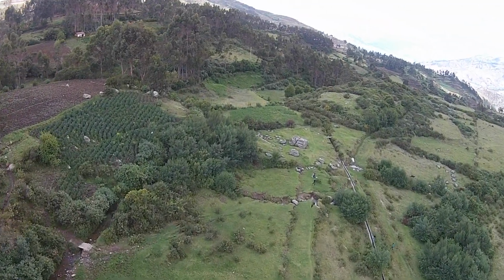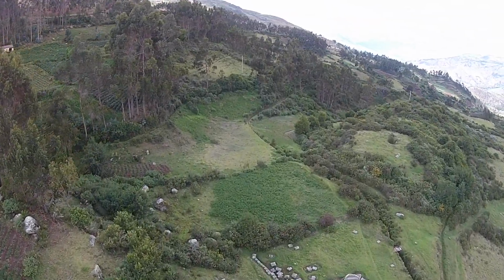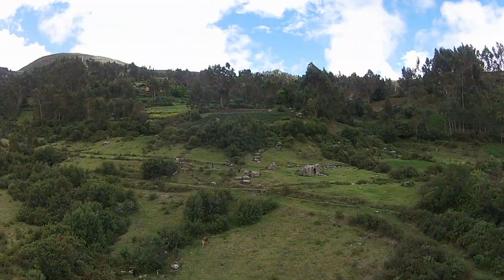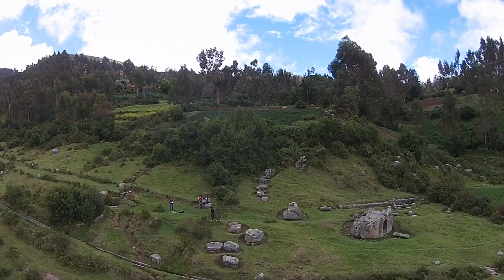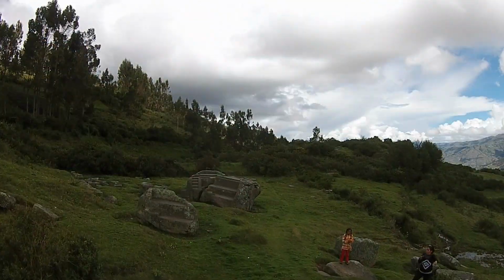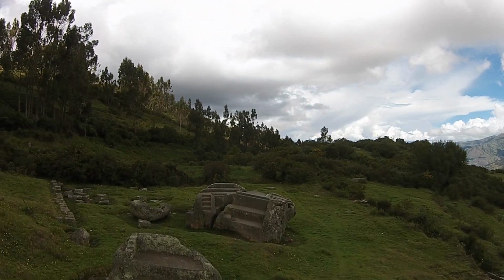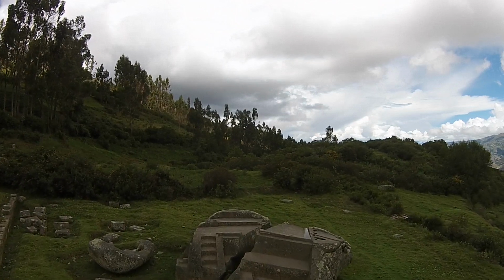So as we move along, you see these massive stones that have been shaped. And then we look down and you can see that this one has literally been snapped in half. The question is, how did that happen and when? So this is the Pachacutec quadcopter moving across towards and then over this massive broken stone.